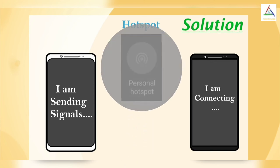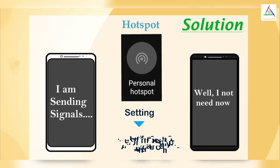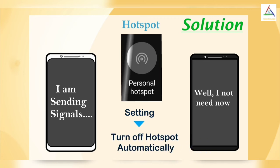And yes, if no one is connected to your hotspot and it is still open for a long time, then this will cause more battery usage. So to fix this, you can simply use an option called turn off hotspot automatically in the settings. By enabling this option, the hotspot will turn off automatically after some time when no one is connected to your device.